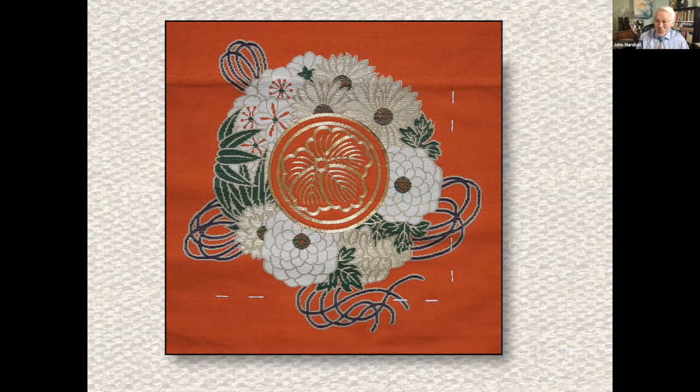Now, the way that they know who it belongs to is not because they have their name magic markered in the corner. It's because of the family crest. So I mentioned there are two sides. There's a surface side with the seasonal or thematic decoration. And on the back side is the family crest so that the recipient knows to whom to return the piece later.